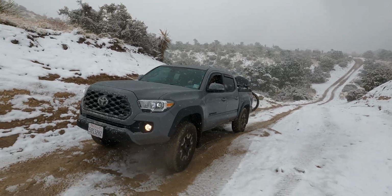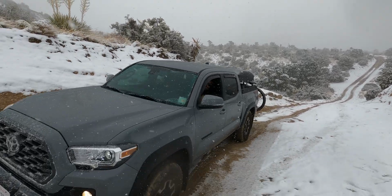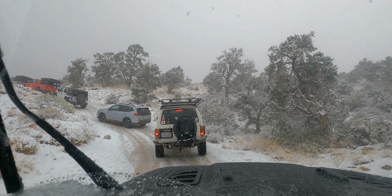You got plenty of space. You're good. So we just got up the mountain and there's like 15 cars that are all stuck here. I just talked to one of the guys and it looks like one of the Jeep's sway bar is broken, so they're trying to fix it. We'll see if we can squeak by.